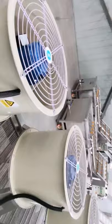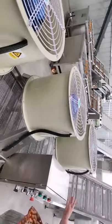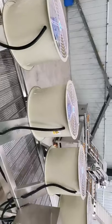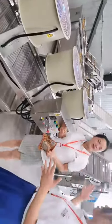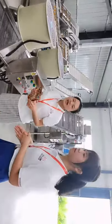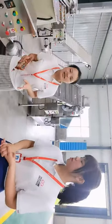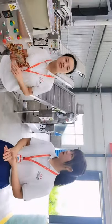One, two, three, four. There are four fans in total for this machine. Is there only this model, or can I customize it longer or shorter? Yes, we can also customize different lines for the machine for different capacities. For example, 5 meters, 6 meters, even 10 meters is available.